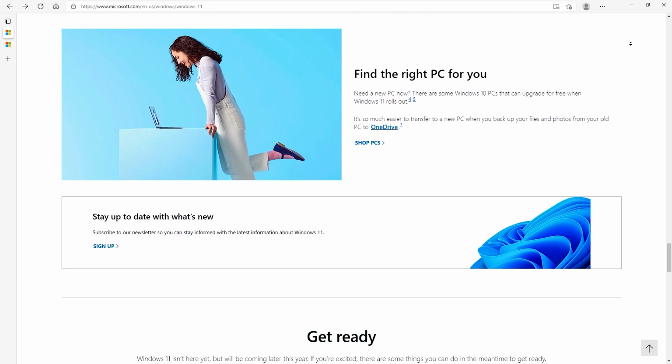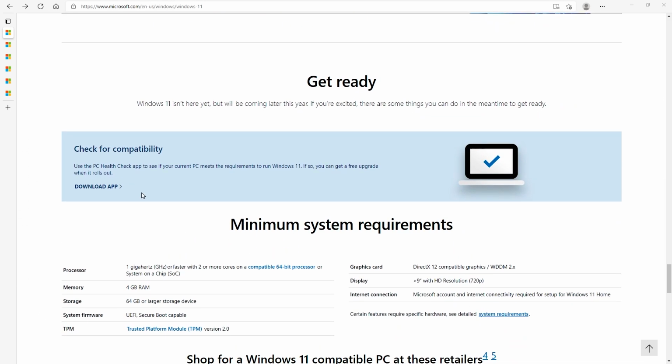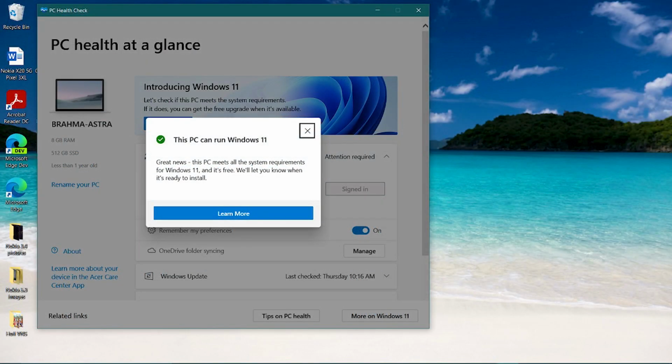Now we came to the question, how can I check if my device is eligible for upgrade to Windows 11? Microsoft released a tool called PC Health Check app, which will tell you if your device is eligible for upgrade. They also updated the tool so that if you aren't eligible for upgrade, it will tell you what is wrong. I will also put a link in the video description down below for the official Windows 11 website where you can download this tool.